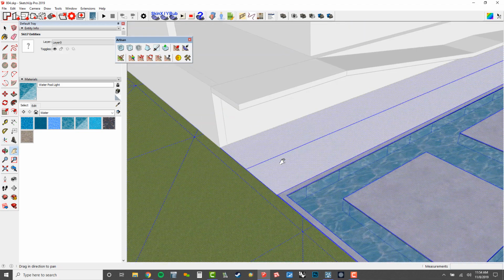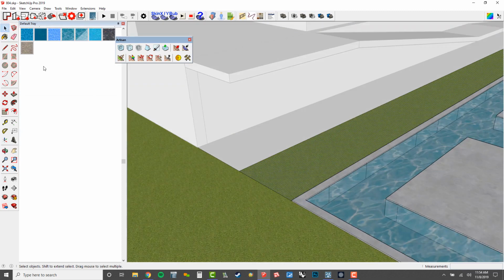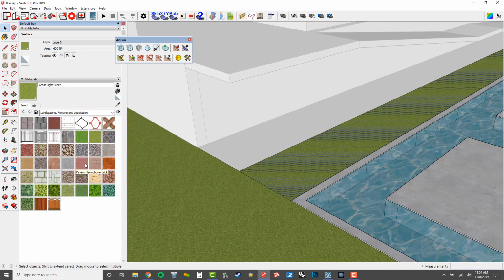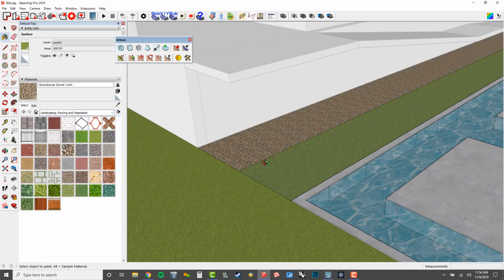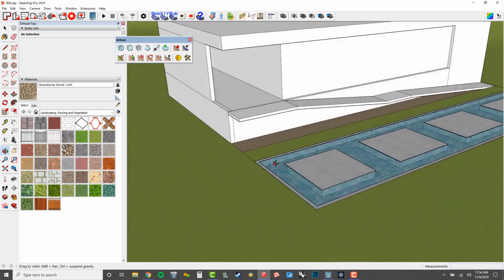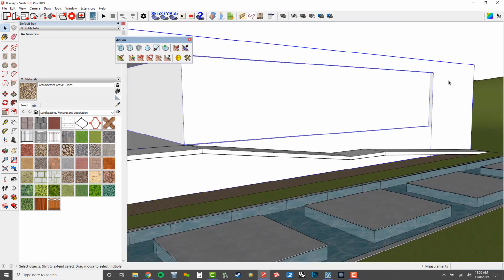We need a little bit more texturing here. So I'm going to add our grass, and then maybe I'll also go over here into my materials and go on to landscaping and choose like a gravel. So just putting like a gravel material under there. Now we got to get to some of these other pieces here.